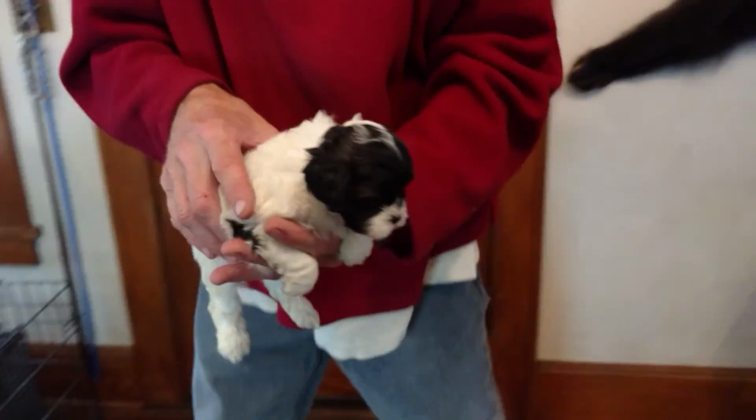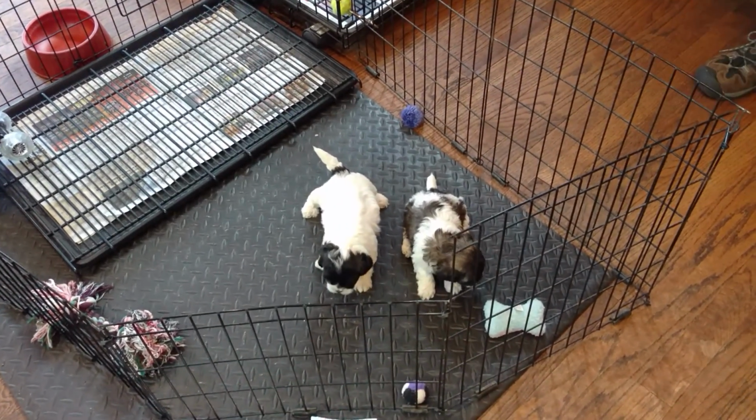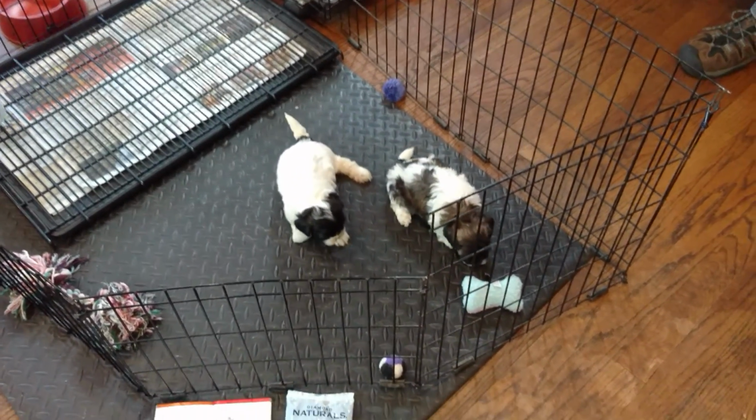F5. And we're not going to see too much movement because we're still in the whelping box. But by next week, we'll be out of the whelping box with dry food and water to try along with mommy's milk.